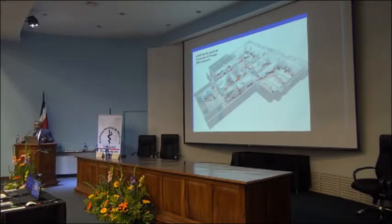So there are two types of islet isolations we do. One is allogenic islet transplant, the other is autologous islet transplant. Actually, autologous islet transplant is standard of therapy, so you can actually get reimbursed from insurance companies.